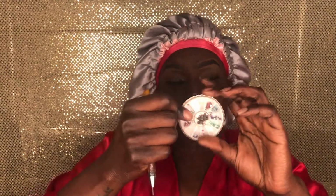This is the rhinestone. Got this at a beauty supply store, so you'll probably be able to find this. I got both of these at your beauty supply store, but I know you can get them in bulk online too. You can find them anywhere. I'm going to be putting on the blue ones, three on each side. So I'm going to need six of them.